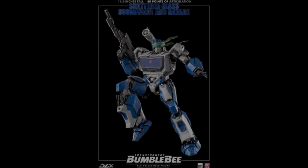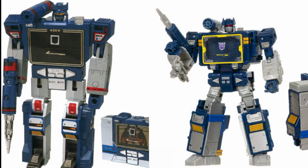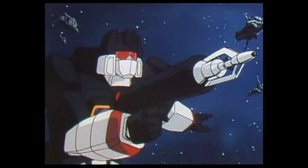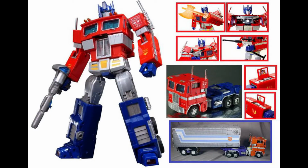But there's been more Soundwaves than just that. And what about recreations of past Soundwaves? We're going to go into a lot of really cool Soundwaves that can just kind of fill in gaps. But first, if we're going to go all the way back to G1, you would find that most collectors seem to agree that Masterpiece is where you get definitive figures.